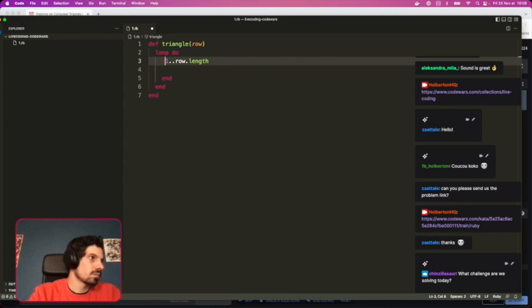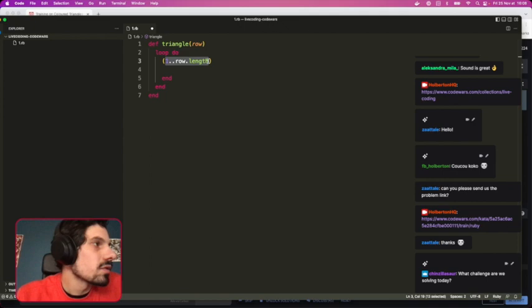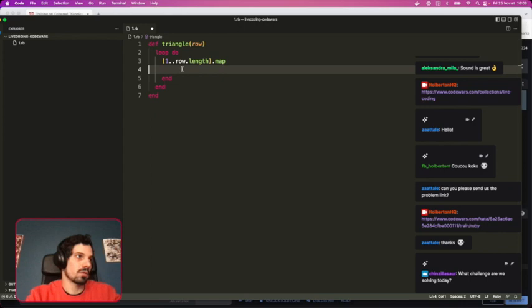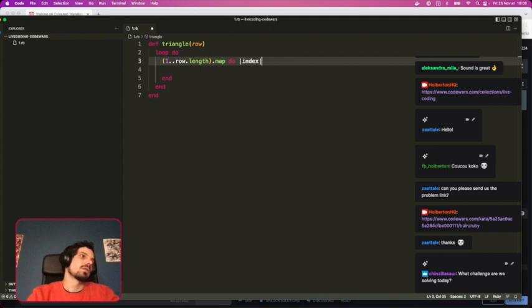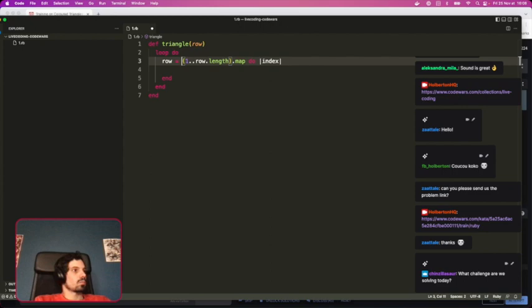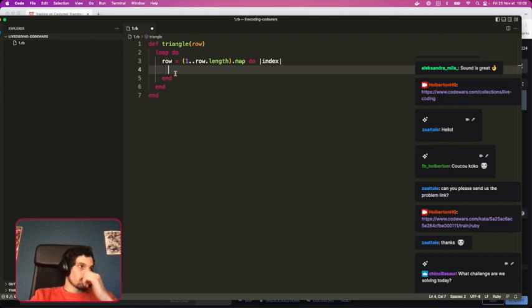So this is a range, so it will basically behave like an array containing all the digits from one to the length of the row. And I will use a function called map, which will basically yield me the value of the array for each element. And the map function will take a block like this. So I have my index. It's basically just a loop, but the entire function will return the result of the block for each of the elements here. So let's do that. So I'll just basically reassign row to a new thing and.